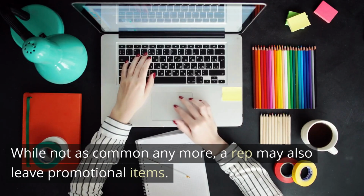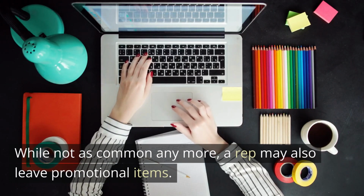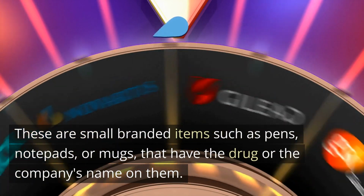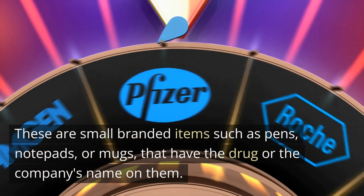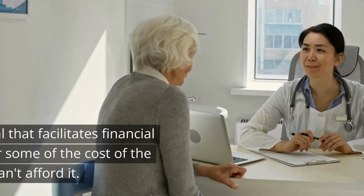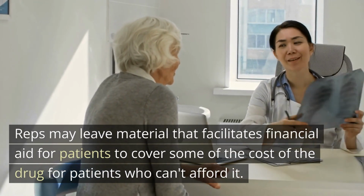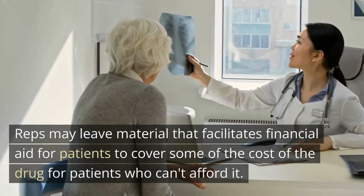While not as common anymore, a rep may also leave promotional items. These are small branded items such as pens, notepads, or mugs that have the drug or the company's name on them. Reps may leave material that facilitates financial aid for patients to cover some of the cost of the drug for patients who can't afford it.